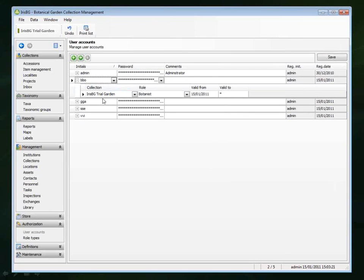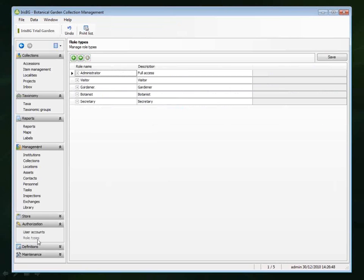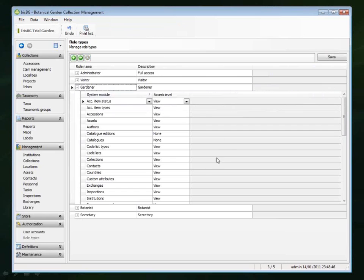So here's Bob, the botanist. He has the role of a botanist. And Gary Gardner is a gardener, etc. And now you can also change the access of a gardener. So let's say that we would like to see what the gardener can do. You can see that in the role types. And we could, for example, say that we would like the gardener to be able to update accessions. So I can change that to update and save that. So this is quite straightforward. Have a look at the video tutorials, and you obviously can create your own roles, like head gardener, for example, or intern, etc., and then tweak it to fit your needs.